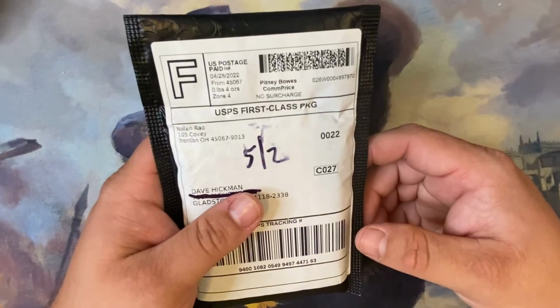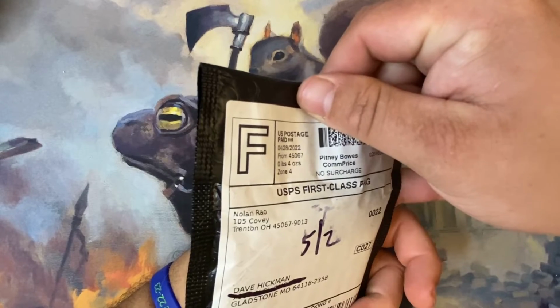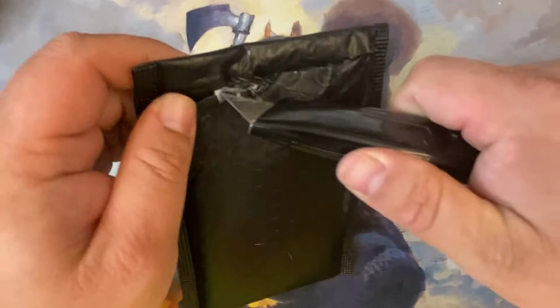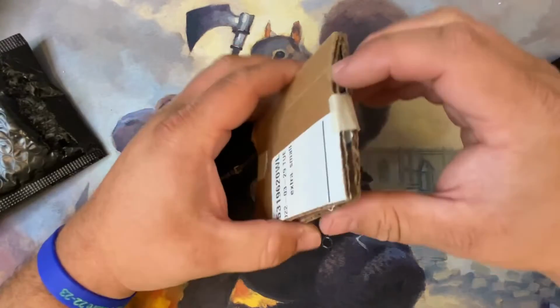Hey. All right. So we are getting caught up. I'm finally into opening things that came in May. This comes to us from Trenton, Ohio. Looks like it took 5 days to get here, which is above the average. Usually they come faster than that. That's okay, because I haven't opened it for a few weeks anyway.